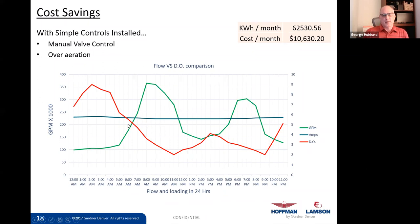Now, with this example, this blower was running at constant speed and it was sized such that during the peak periods, it would maintain 2 to 3 milligrams per liter DO. So in the non-peak periods, when the influent was low, you can see we were really over-aerating here, and the horsepower curve was flat because we were consuming the same horsepower throughout that 24-hour period. In this example, this municipality was spending $10,600 per month on their blower energy.